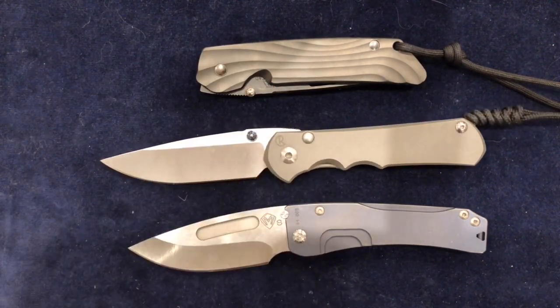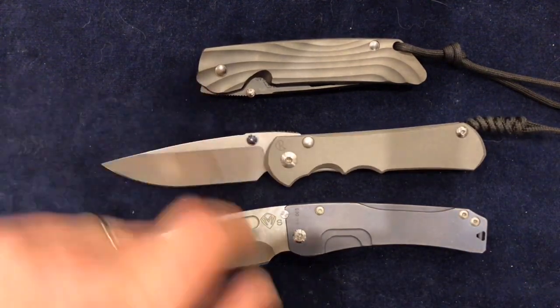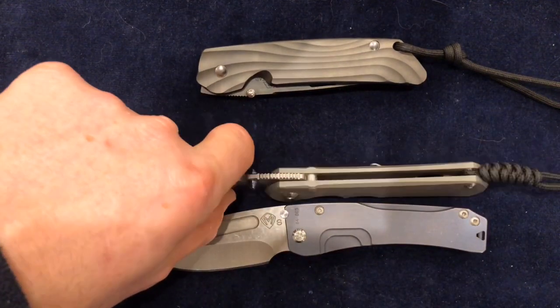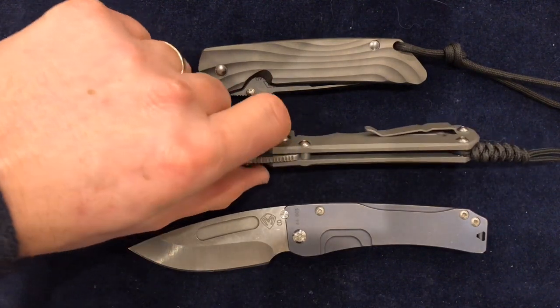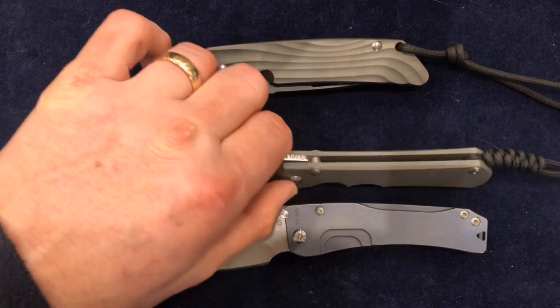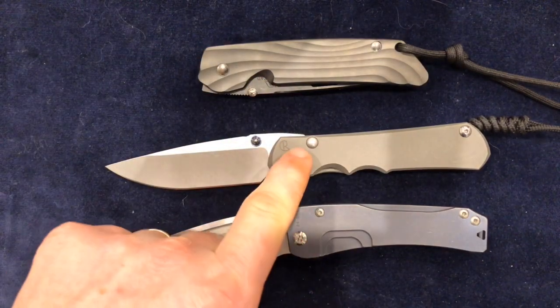They're blue anodized, comes with a little lanyard. In terms of the construction of it, you have a screw at either end and a floating stop pin. Now, floating, by which I mean it's screwed in at one side, the other side is simply an interference fit through the handle. So when you adjust the pivot, unlike a Sebenza, it has an adjustable pivot. You adjust the pivot here.